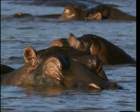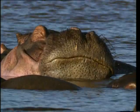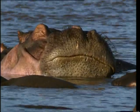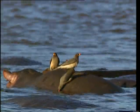The hippo's head is adapted for immersion. Its eyes are periscopic. Its movable ears and its nose are located on the top of its head so that the animal can stay underwater with its fine senses alert on the outside.